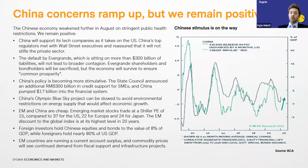Europe is looking at 22, much closer to EM at 15, nowhere near the US at 37, and Japan is on 24, also closer to the lower end than the upper end. That's why we remain overweight Europe, overweight Japan, underweight the US, and overweight emerging markets. In fact, the emerging market discount to the global index is the highest it has been in the last 20 years, driven mostly by the China tech rout, but also a little bit by the Evergrande concerns.